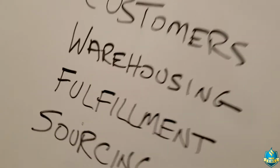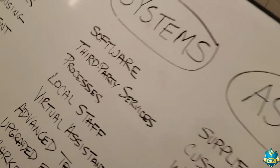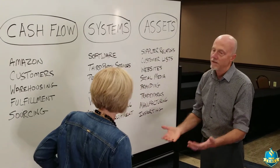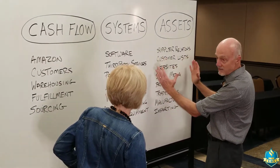The intent here is to put this business in a box where she learns not only how to develop cash flow in her business, but she's also building assets by bringing in more inventory, bringing in team members, and in addition to that, she's creating systems. And we'll also teach her about automation. So this is all happening in one day. One day, then there's many weeks of follow-up work with her.